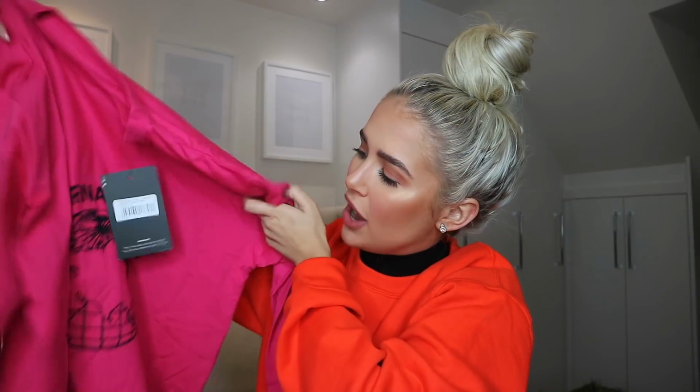To spruce up this haul with a little bit of colour, because I feel like everything I've shown you so far has literally been brown, beige, grey or cream. But I have picked up this long sleeve pink top, which on the front says international, and it has the kind of globe on the front in this kind of Aztec-y print, which I really like.